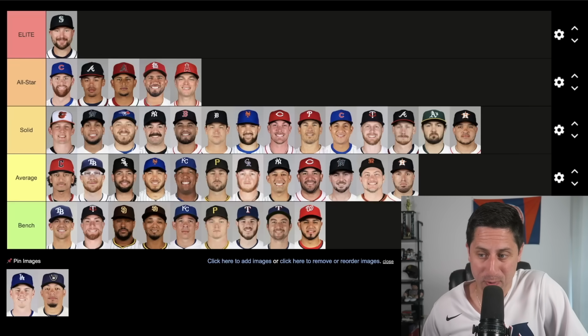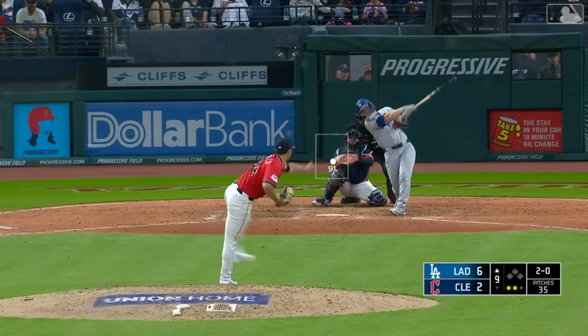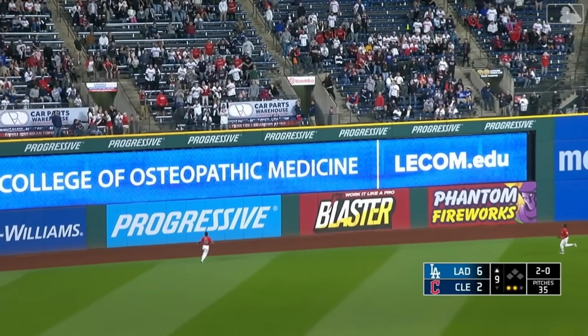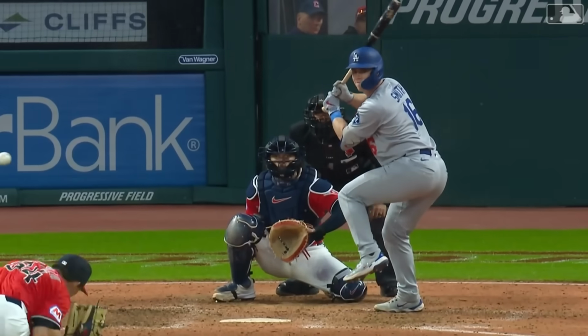And then, of course, you got Will Smith, who is definitely the second best catcher right now in Major League Baseball at the plate. 967 OPS, .350 on base percentage. The power numbers aren't crazy, but the barrel rates are so good. He's the underrated king of this Los Angeles Dodgers team. He does all the little things.